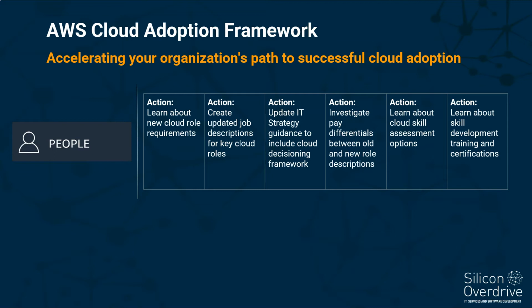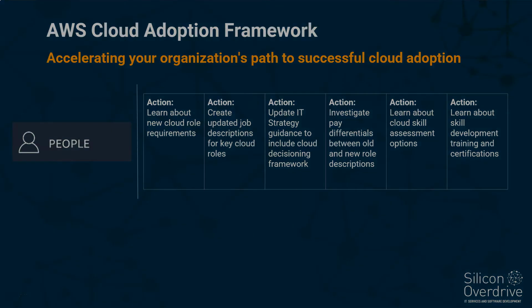Incentive management helps you implement a compensation program that will attract and retain the personnel required to operate a cloud-based IT model. Career management helps you identify, acquire, and retain the skills needed for your cloud migration and ongoing operating model. Training management provides guidance on how to develop or acquire training for your employees so they can perform their roles in a cloud-based environment. And organizational change management helps you manage the impact of business, structural and cultural changes caused by cloud adoption.